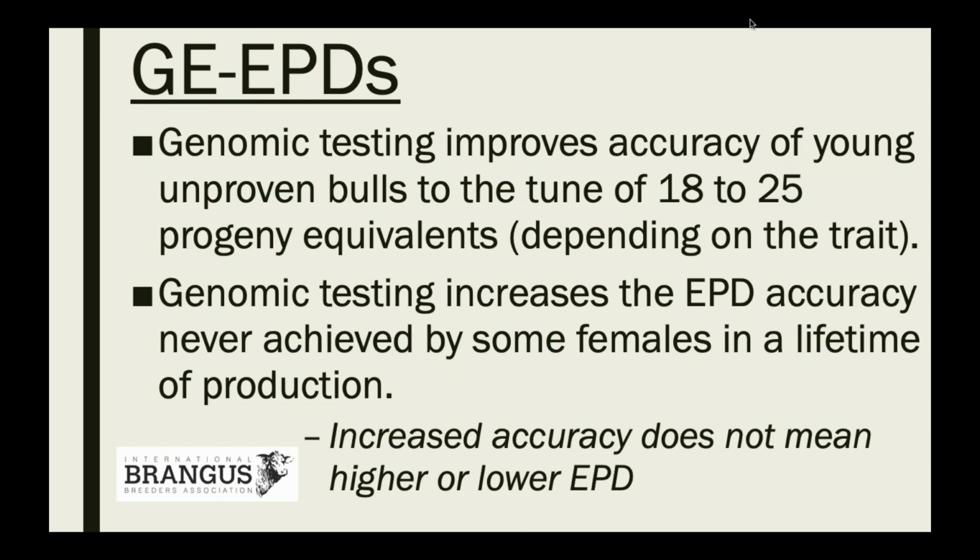And the last one here probably says that, at the most, when I get phone calls from breeders, they're always concerned that they did genomic enhanced EPDs and the EPD actually got worse. Well, that's going to happen because we've improved the accuracy of these EPDs. We didn't tell you it's going to raise it or lower it, because it can go either direction. So it really impacted the accuracy itself and not whether the EPD got higher or lower.